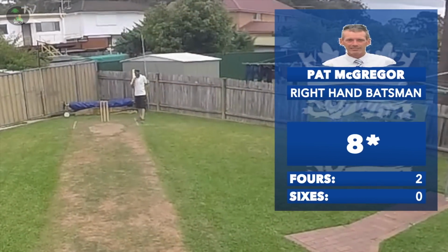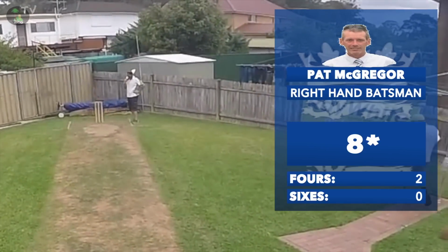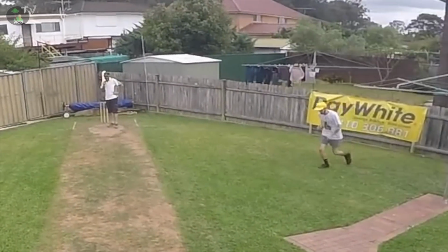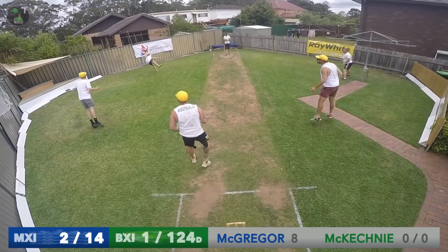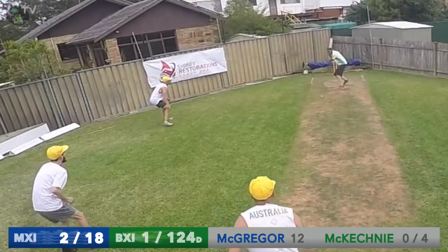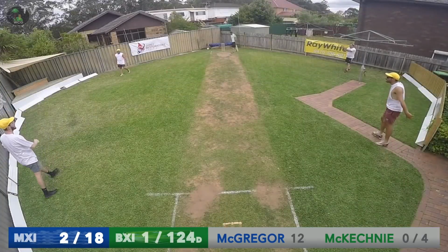Pat McGregor will resume on 8 not out. He's been a shining light for Matt's 11 with the bat this season, and he'll need to stand up once again for his side. So the first ball of day 2, Trent McKechnie to bowl to Pat McGregor. In now, it's full. Oh, it's in the air and it's just gone to the left of Rabi Basha. It's a close call for Pat McGregor, but he starts the day with a boundary.